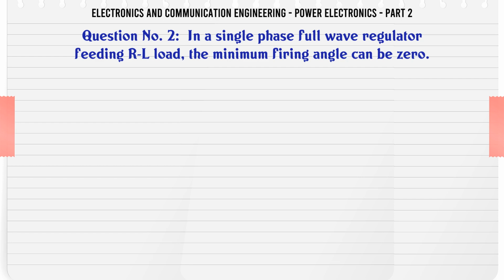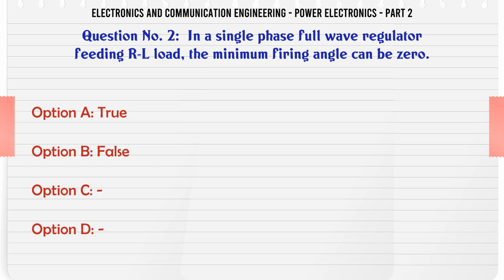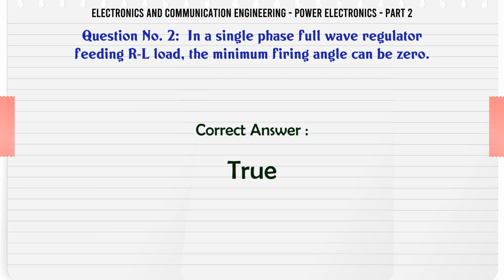In a single-phase full-wave regulator feeding RL load, the minimum firing angle can be 0. A. True, B. False, C. D. The correct answer is true.